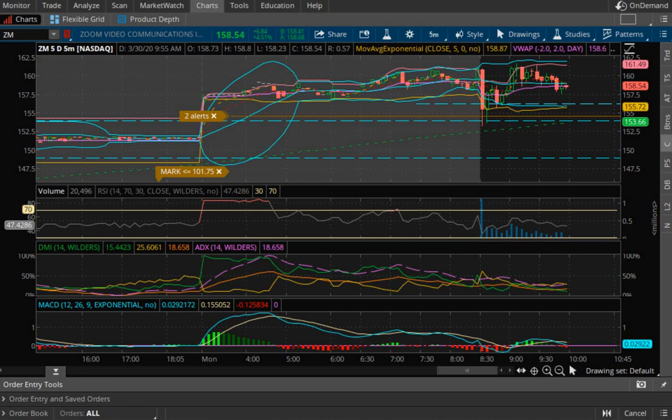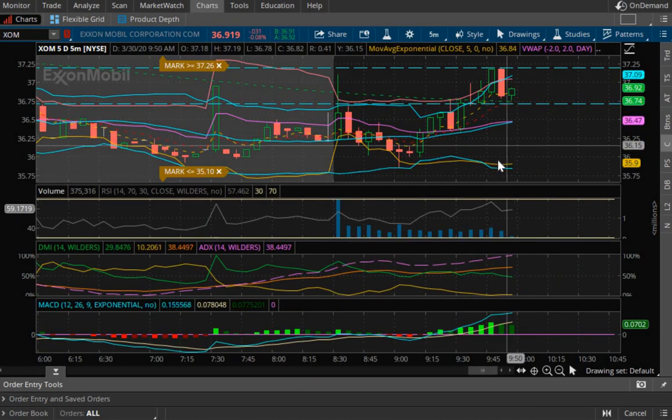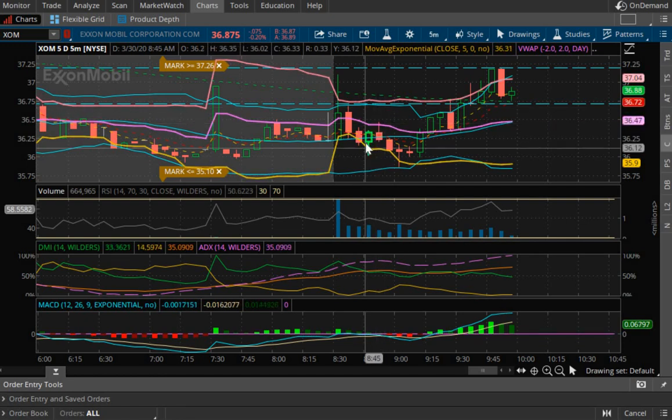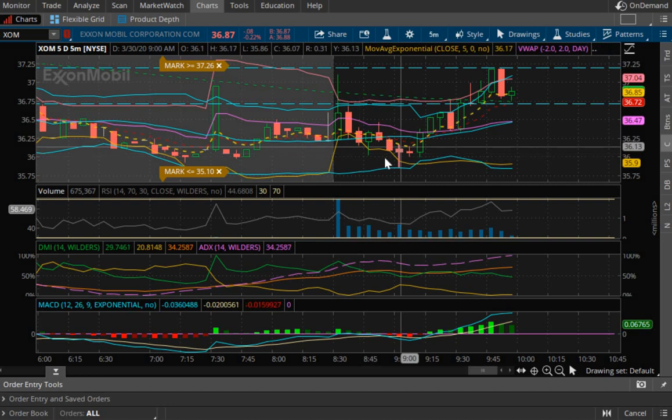So the next play that we had right here was XOM. This was another one that I was watching closely. We actually got in the first time right here, and then it had that initial pump up, but with the 125% premiums, we didn't actually see any real movement in the underlying or option price up to here. Now we get this breakdown to here where we ended up closing out right here.